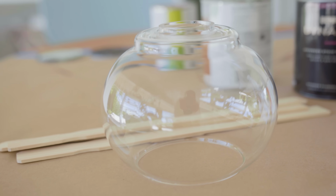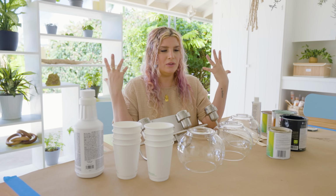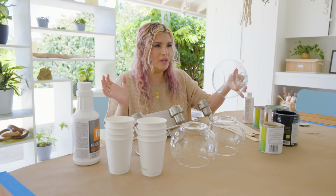Light fixture DIY time. Okay, so we could just use this new fixture that we got with these nice globes, but I wanna take it a step further because I think the thing that makes something look expensive is having some of those custom items that are a little bit more intricate. So because I have some of the flow trawl left over, I'm going to attempt, because I've never done this before, an acrylic pour within these globes.